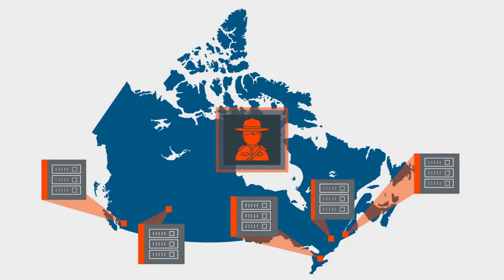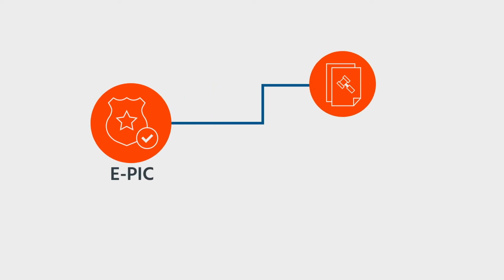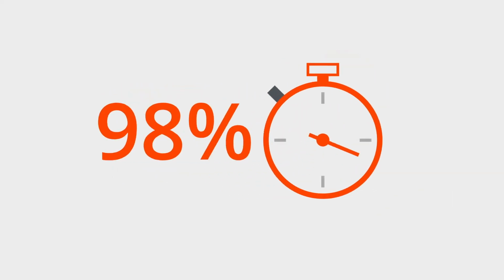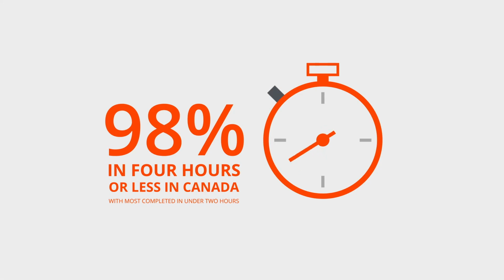In addition to the basic criminal record search, we take it a step further by providing clients with an Enhanced Police Information Check, or EPIC, which includes a search of adult convictions held within the RCMP National Repository, along with local police information, which includes most recent convictions not yet entered in the National Repository, and relevant non-conviction information reported by local police services. Our criminal record searches are typically completed in 4 hours or less.